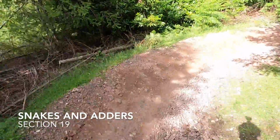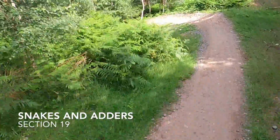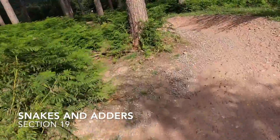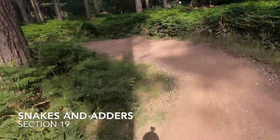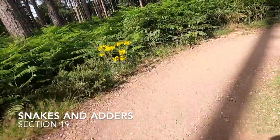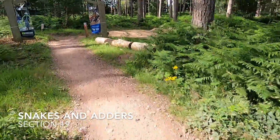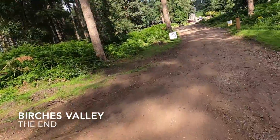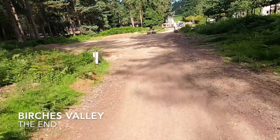I did it 3 times this day, and I never get tired of doing that. In fact, I was getting faster and faster. This was the 2nd time I did it, but the 3rd time I did it was absolutely flying. So we're now into the trees again, and we're coming really now very much towards the end of the course. So that sign there, and there it is. There's the sign. That's the end. Birches Valley. And we're back there to the visitor centre where we started from at the beginning, and that's that.